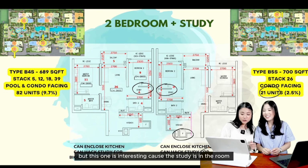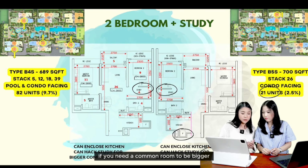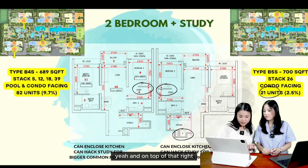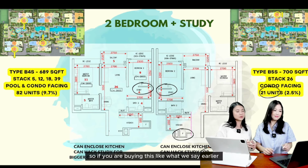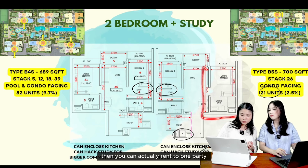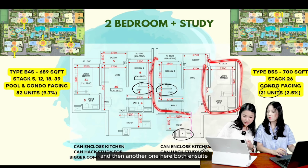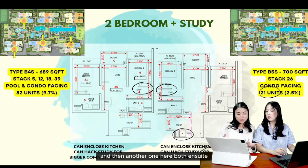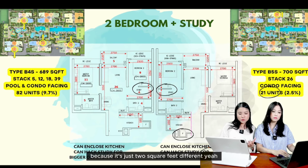Correct. But this one is interesting because the study is in a room. So technically speaking, if you need your common room to be bigger, you can do that. Yeah, and on top of that, you can also open another door over here, then Jack and Jill. So if you are buying this, like what we said earlier, not so much for rental, but if you are buying this for rental, then you can rent to one party, one group, one pax, or one couple here and then another one here, both en suite. So up to you to play around, but between these 2 it's actually quite neck and neck because it's just 2 square feet different.